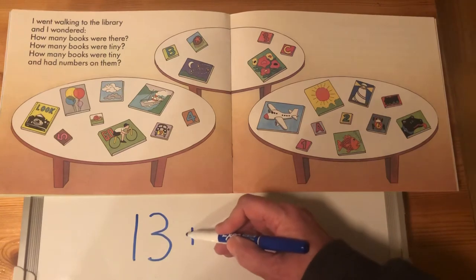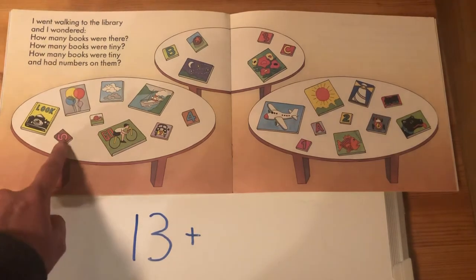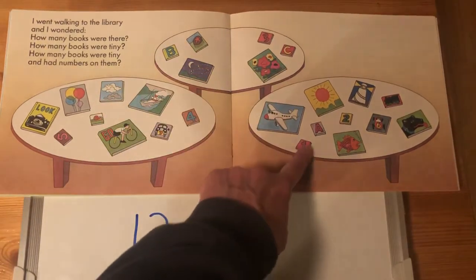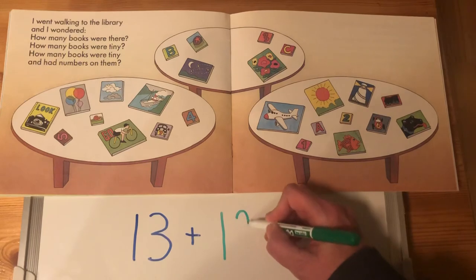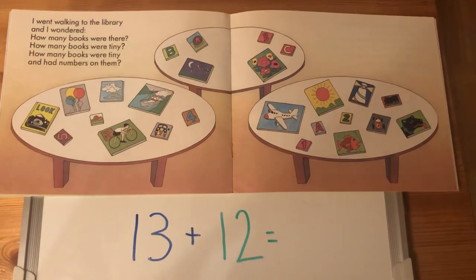And then we're gonna join them with the little books to find out how many books there are all together. Let's count our teeny books. 1, 2, 3, 4, 5, 6, 7, 8, 9, 10, 11, 12. 13 big books plus 12 teeny books equals how many books? Whew, are you ready to count all those books?